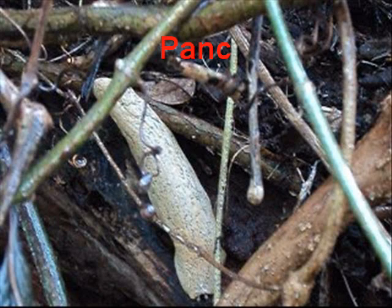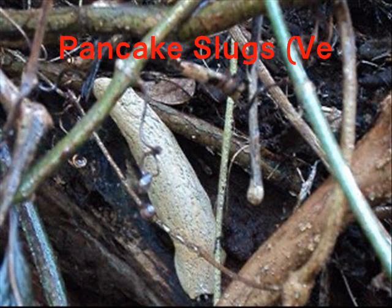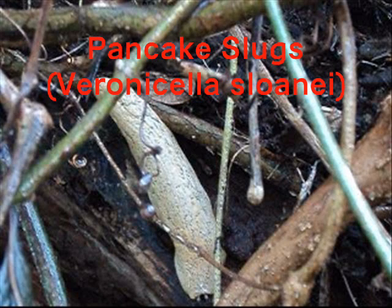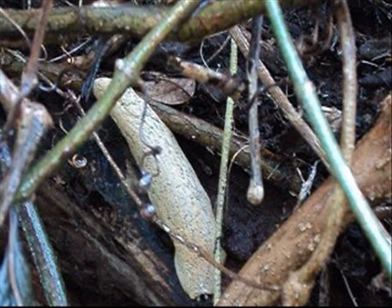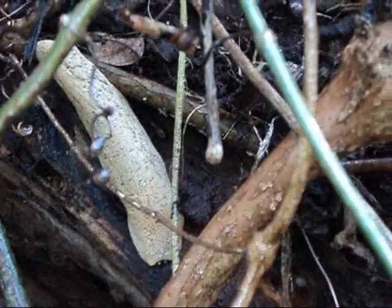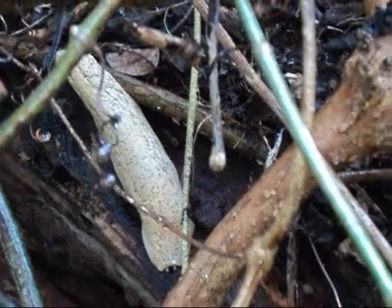And from the praying mantis, we went to the pancake slug. These creatures are mainly nocturnal, but as I said, when the temperature is right, when the rain is falling, you can see them, they come out in their numbers. And of course, they're called pancake slugs because of their flattened appearance. They seem to be indigenous to Barbados and are variable in color, ranging from a cream to a gray, and are usually covered with markings of different shades of gray on their backs.